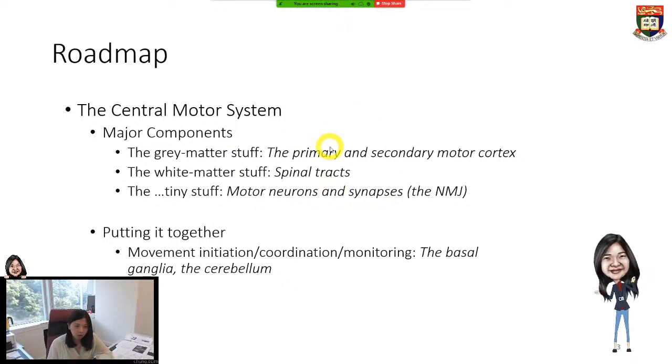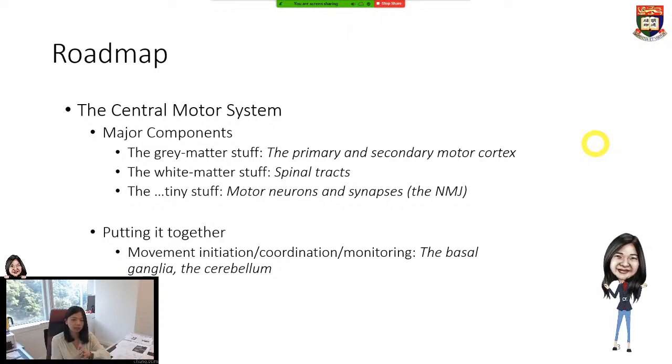Eventually, I will touch upon what I call the tiny stuff, which is what a lot of our students really hate, even on HKU side when I teach this, because we're now talking about how the neurons, once I reach the end of my cable, how that signal gets transmitted to the next neuron. So we have a bunch of neurons lined up and one neuron needs to transmit to the next neuron, et cetera. And of course, what we're going to learn is this NMJ, which I was a little too lazy to write in full.